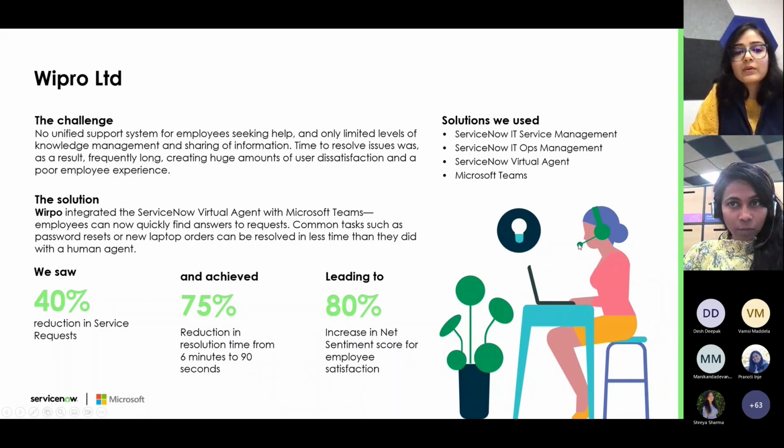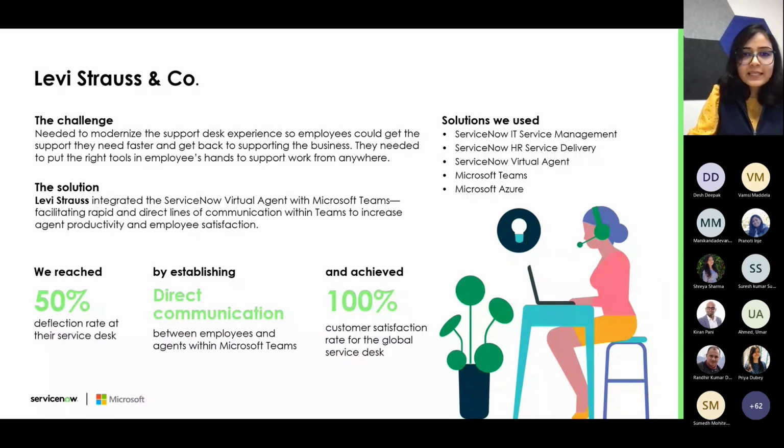Another quick example that I want to talk about is Levi Strauss. This is a retail giant that we all know about. I'm sure all of us at one point have used products from Levi's. Now, they wanted their employees to be able to focus on providing better customer service and not be entangled in their own internal issues and services. So they integrated the ServiceNow ITSM virtual agent with Microsoft Teams and were able to achieve a 50% deflection rate at their service desk, establish a direct communication channel between their agents and their employees, and achieve a 100% customer satisfaction rate for their global service desk. Now, I have a plethora of these customer stories, and I can keep going on and on about all of these, but that's not the agenda of the call.